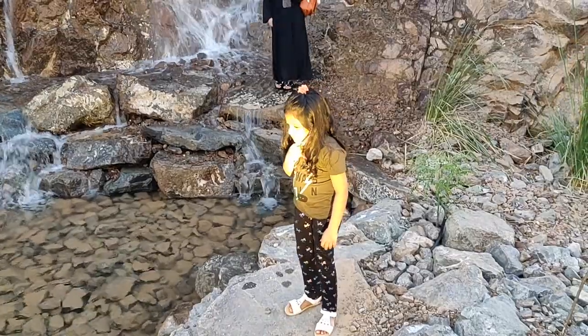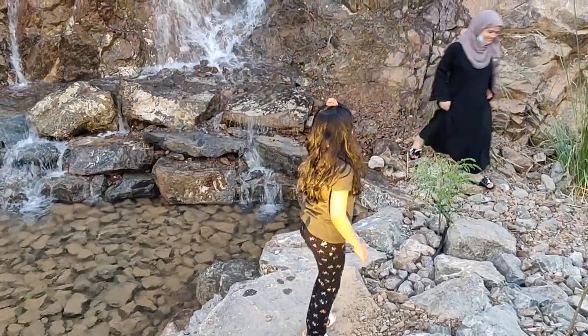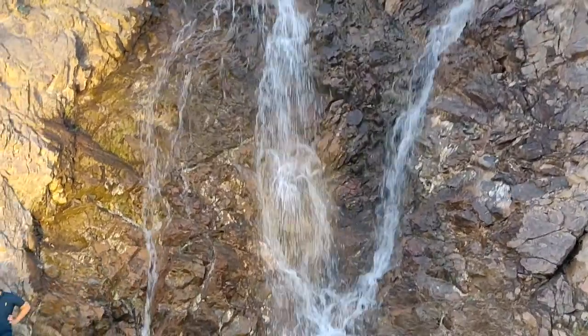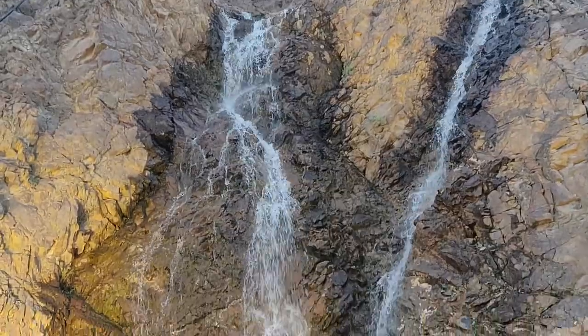So guys, I wanted to play in the water, so my uncle helped me to get in there because the rocks are slippery and the water was really cold. It was freezing cold.